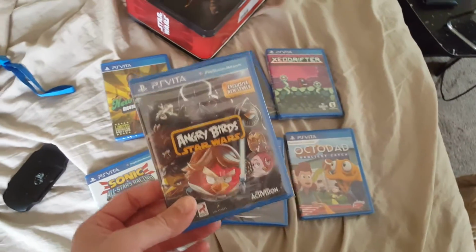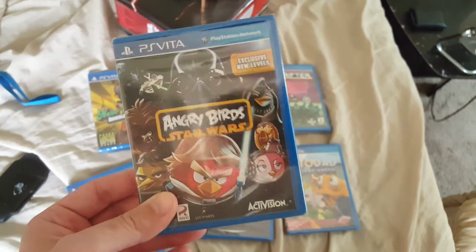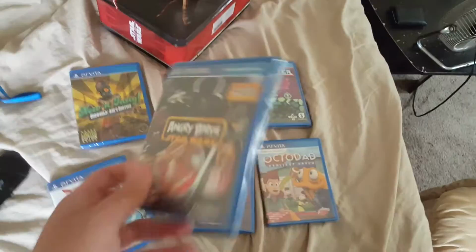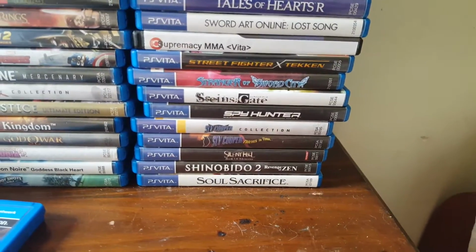Angry Birds, it's been out since the Vita came out. They originally wanted $40 for this. I got it for $5. No point in opening that piece of crap. Okay, the rest of them is gonna go by quick. These are all older games.